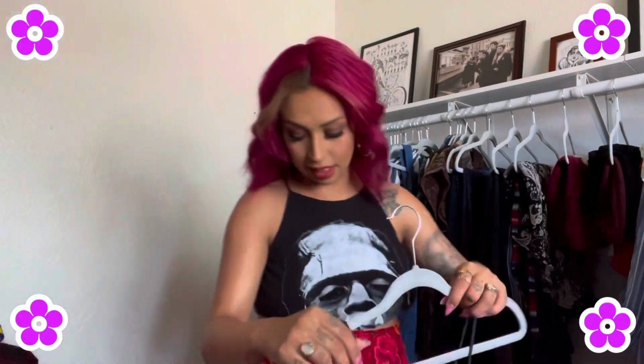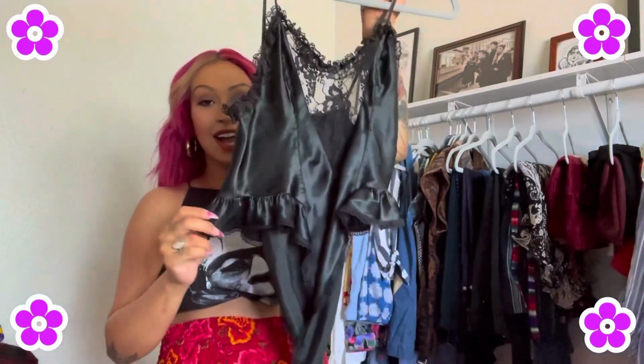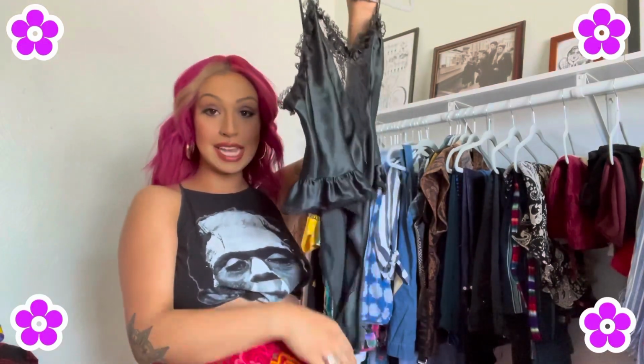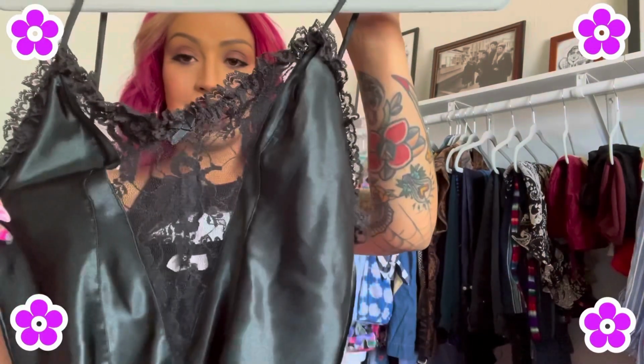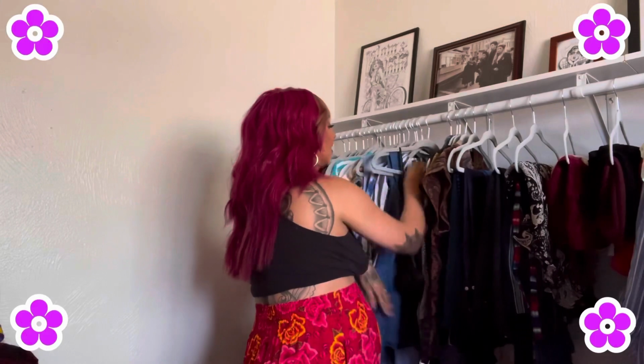So like I said, I love vintage lingerie and I picked up this vintage one piece lingerie item. As you can see, it's cheeky on the sides, has like the little ruffles cupping your hips and all that, that beautiful lace. Oh, so freaking cute. So I love that one.